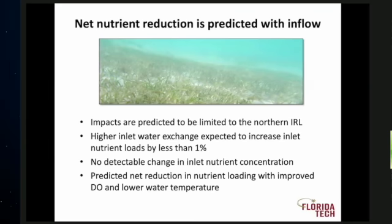With inflow, we're going to have higher water exchange. More water comes into the lagoon, that means more water moves out. With that, you are increasing the nutrient loading offshore as you move more water offshore, without changing the nutrient concentration in any way whatsoever in a given parcel of water. But right now, what we're predicting based on the modeling efforts and some of the work that Dr. Fox has done is that increase is less than 1%, and significantly less than 1% in most cases. We see from the modeling efforts that there's no detectable change in inlet nutrient concentration with inflow. And that's an important point to identify.